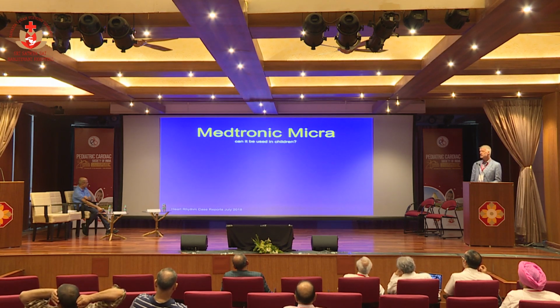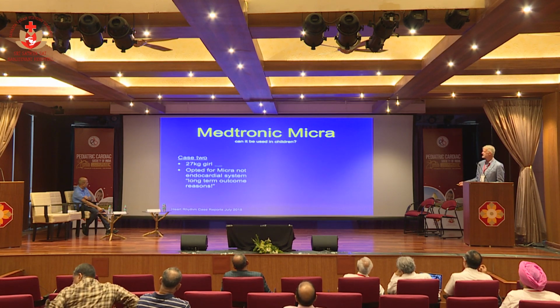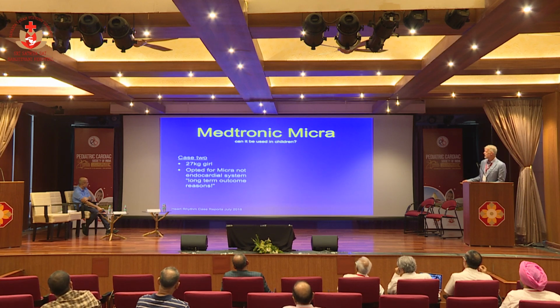Can it be used in children? Well, it's been used in 2 case reports I'm aware of. The first was a 27-kilogram girl. They opted for the Micra, according to the paper, for long-term outcome reasons. I think that's extremely unwise, and there may be something that they didn't say in the case report.